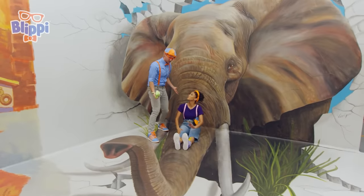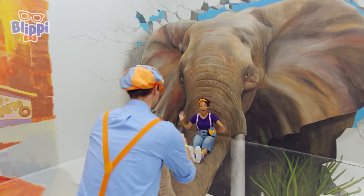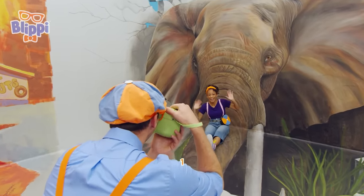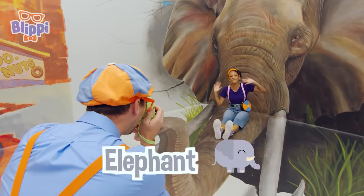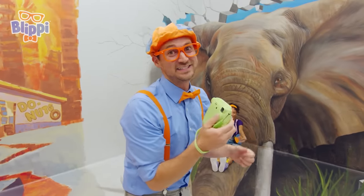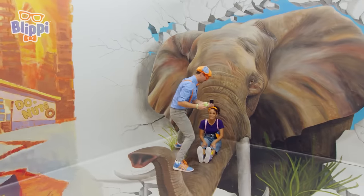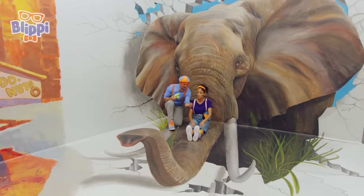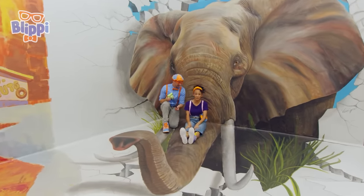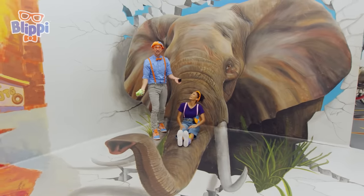Whoa! Hey, Meekah, I should take your picture. Yes, please. All right. Say elephant on three. One, two, three. Elephant. Whoa! This is going to be such a great picture. Ooh, let me see. Wow, it really looks like I'm sitting on an elephant trunk. I know, and it looks like I'm standing right now on the elephant tusk.